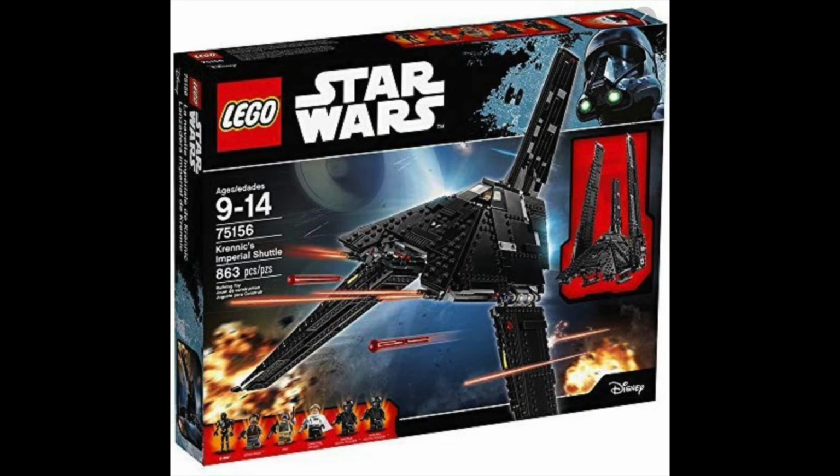2015, guys. Moving on to 2016, we have the 75156, the Krennic's Shuttle. Another one where there weren't that many good UCS sets, and the Krennic Shuttle, I think for what it is, it's 100% accurate. I think it was a very nice set. At the time, it was a lot more accurate than the Kylo Ren Command Shuttle from 2015. Not to say that the 2019 isn't better than the Krennic Shuttle, but the Krennic Shuttle is definitely good for its time, and probably the least kind of interesting entry on this list.